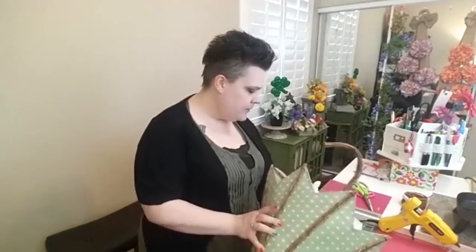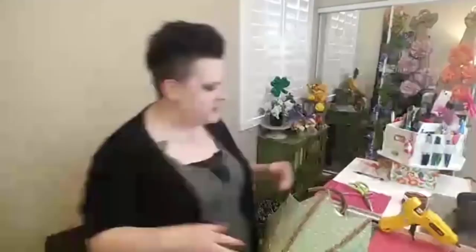Okay, guys. So I'm going to put the hanger on first. I'm going to put all the styrofoam and all the flowers in, and then I'll decide at the end if it needs some ribbon. I'm just thinking I don't want to put any in. I don't know why. Just one of those days.